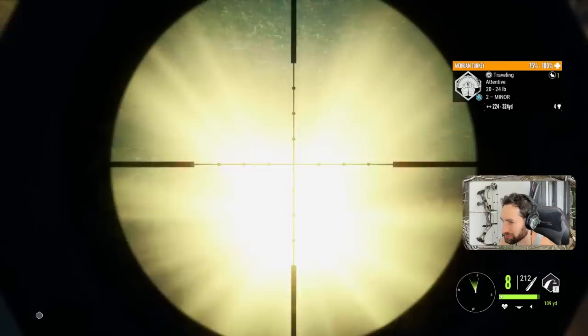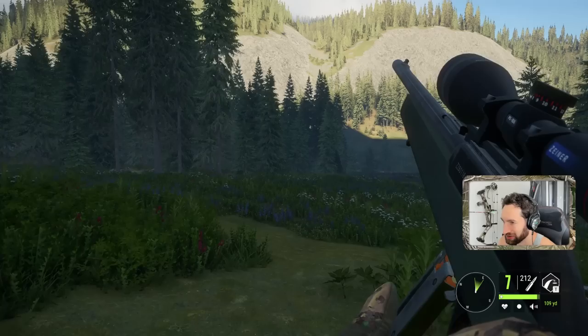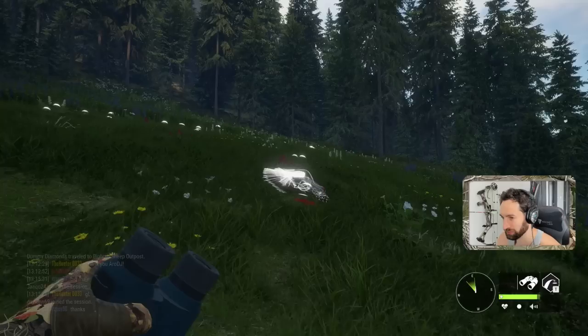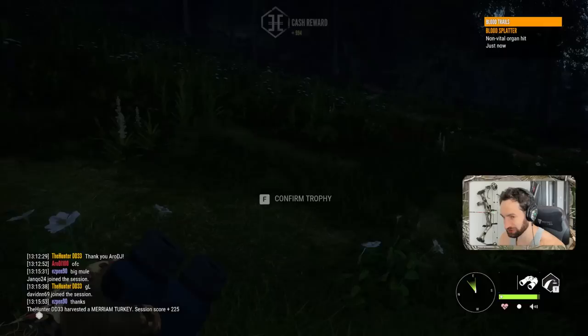Got him. We got him. So basically it was just above the first dot is where we had to hold. All right, here's our diamond potential gobbler, and it's gonna be a 4.48. So pretty big size one, but not big enough for diamond. And that second, I guess it would have been third shot, connected pretty good right on the right lung, and it was a 268 yard shot.